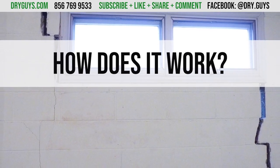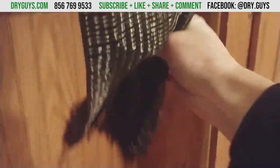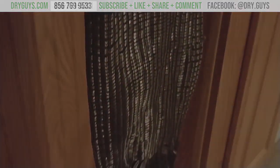How does it work? You might look at it and think, this thing is so flimsy, I really can't believe this will hold my wall in place. It does seem counterintuitive, doesn't it? But watch this clip that explains how it works.